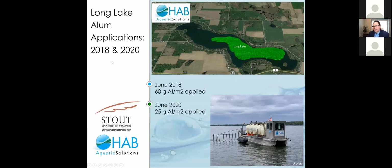Applications 1 and 2 have been completed. HAB did the application. Here is the map that our application software on our barge spits out. So this is the 89-acre deep water area that received the alum dose. Every individual green line on there is a pass that was made by the barge, 40 feet wide, and it tracks all that.